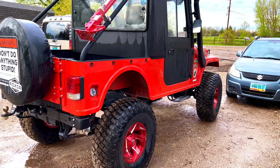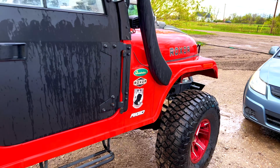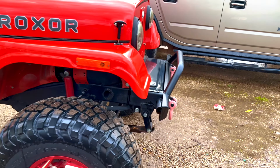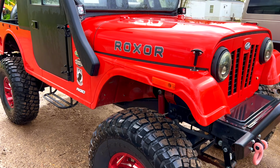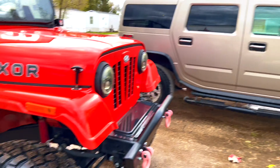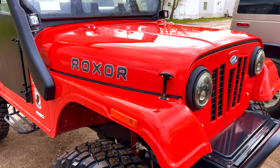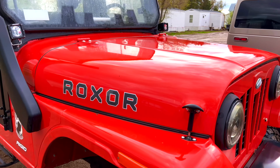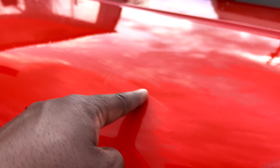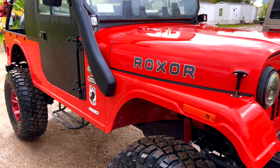Right now on your screens we are looking at the 2018 Mahindra Roxor with the 2.5 liter turbo diesel engine. So we just had a very nice rain pour. You guys can see how things are wet all around here, and I haven't really washed the Roxor, but I'll need to clean that up. But so far I would say the paint has really held up good, and I'm pleased about that.